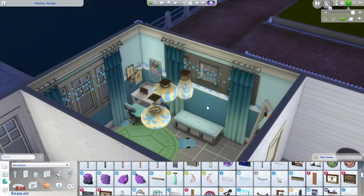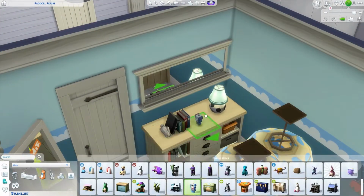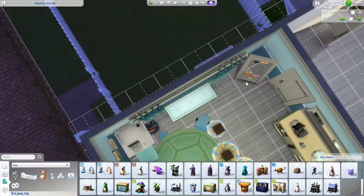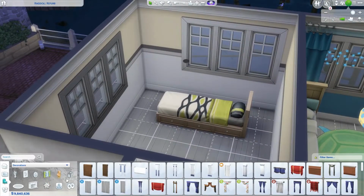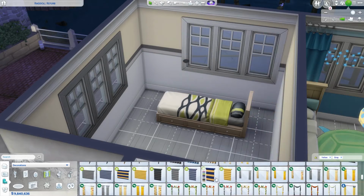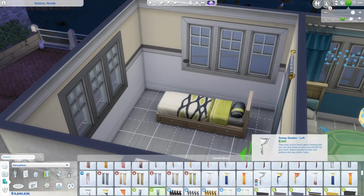And I made sure to hang some artwork in both the kids' rooms because I have this arts and crafts room for them. So it made sense to me that if they have an arts and crafts room in the house, they probably have art hanging in their bedrooms. Okay, so this second bedroom, I went with yellow and gray.